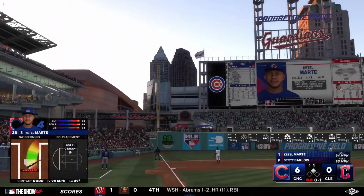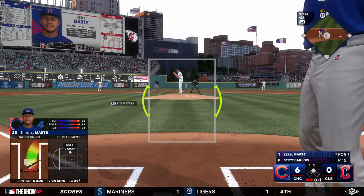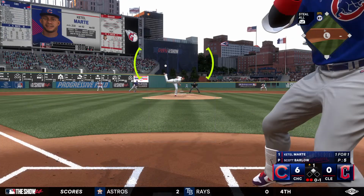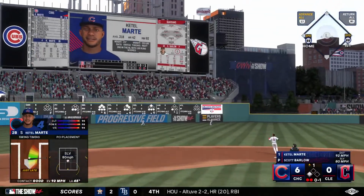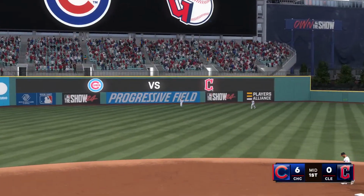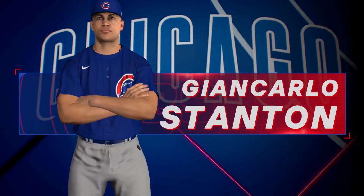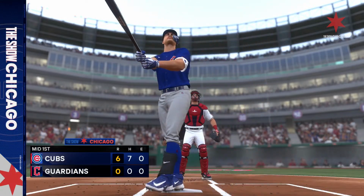That one ripped, but foul. He's a bad ball hitter, so even if you get him to chase pitches outside the zone, he still might beat you. Not an easy out by any means. Puts it in the air out towards left center. Kwan sizes this one up and makes the grab. And that's the 3rd out. Giancarlo Stanton flexing that big-time power swing. It's now a 6-0 ball game.